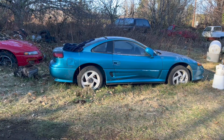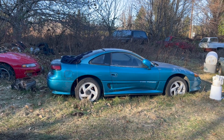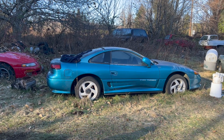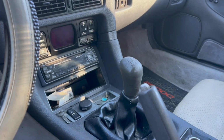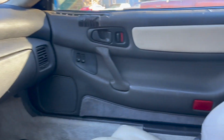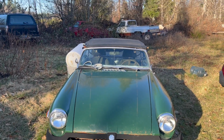Excellent. This super rare Mopar is a twin turbo V6 5-speed all-wheel drive Dodge Stealth RT. Okay, it's really a Mitsubishi, but it's pretty neat. It's kind of not in great shape, and third gear is more of an idea. It's just not there. Last time I drove this thing, it wouldn't make boost either. The first time I drove it, it was impressive. Kind of terrifying. That's not a Mopar at all. That's an MGB. Kind of like those two though.